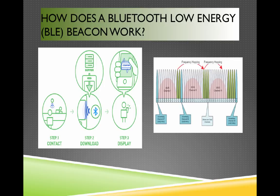A Bluetooth low energy device is a little device, a little plastic housing that holds a battery and a little RF chip that transmits on Bluetooth frequencies, which is in the 2.4 spectrum. And all this device does when it's deployed is send out information at a predetermined rate in the area where it's installed, and it just transmits its universally unique identifier. It transmits a UUID. So that's all a Bluetooth beacon does.